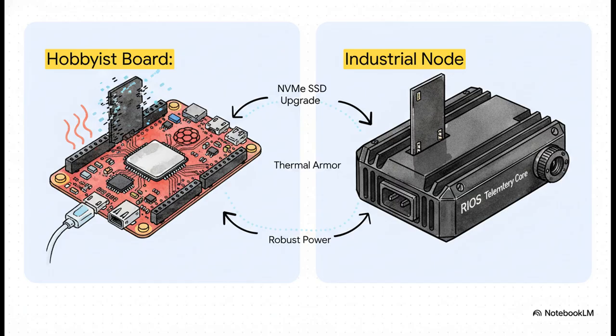You know, this whole process perfectly captures their entire philosophy, which they also apply to the brains of their mobile units. They take a popular hobbyist board, the Raspberry Pi 5, and they just systematically armor it up. The notoriously unreliable microSD card? Nope, that gets replaced with a vibration-proof NVMe SSD. The fact that it throttles when it gets too hot? Solved. They put it in a full aluminum armor case that basically acts as one giant heatsink. And its fussiness about power? They add safe shutdown circuitry. It's not a toy anymore, it's what they call the RIOS Telemetry Core.